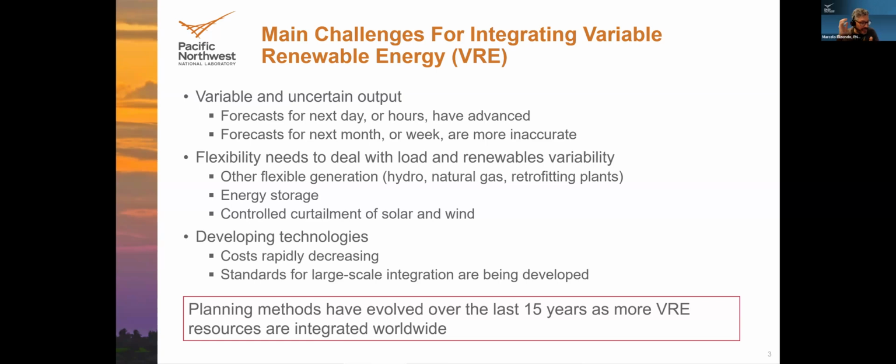And in addition to this, these are developing technologies. Their costs are decreasing, but also their standards for large-scale integration are just being developed. Especially, one example is the use of power electronics to interface wind and solar generation and energy storage, which is very different from what the power system has been used to for the last 100 years, which is the synchronous machines. I think there will be one presentation coming up covering these topics of stability and the energy conversion and how to integrate from that aspect. But that's one aspect of the standards that are evolving.